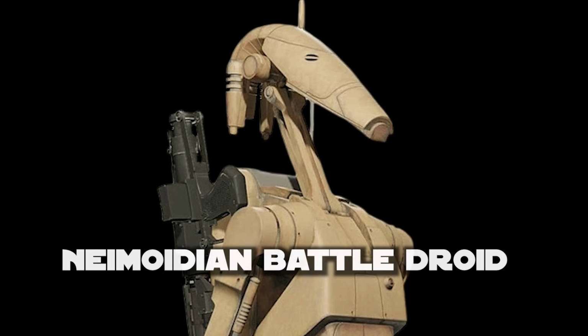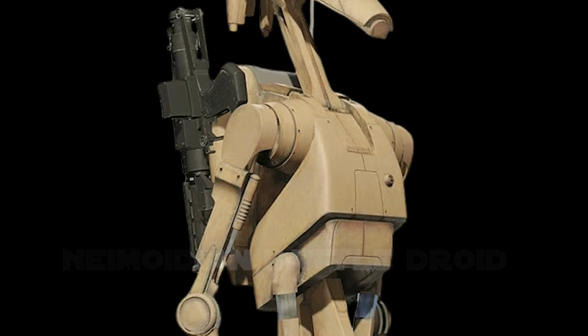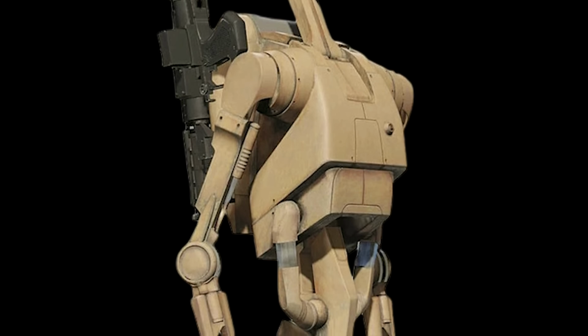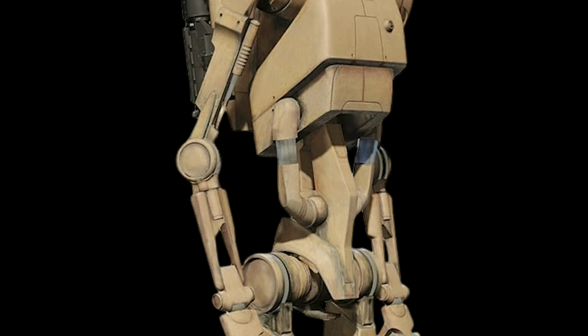This is essentially a B1 in everything but name. It is just because they were the very first line released before they even called it a B1 series, so it was called the Neimoidian Battle Droid, being based on their look and designed for their Neimoidian clients.